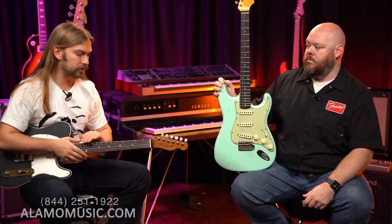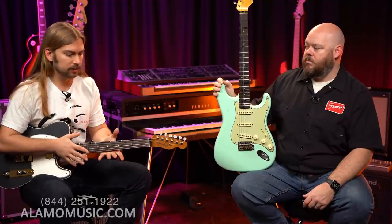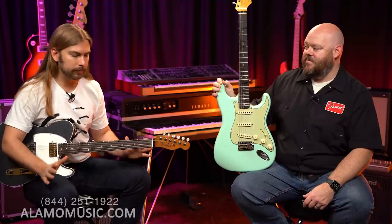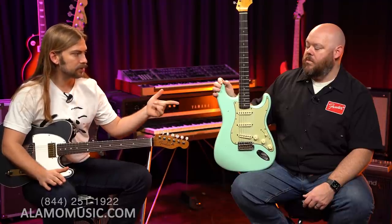When you're playing a really thin neck, you're going to play faster and easier than anything else. But if you're playing a full show or playing longer term, I don't know the science behind it, but I think it is probably better for your hand in the long run. And I think it's more comfortable on that one. That's a 60s oval C, and with the aging on the neck, it's like the ideal Strat neck, I think.